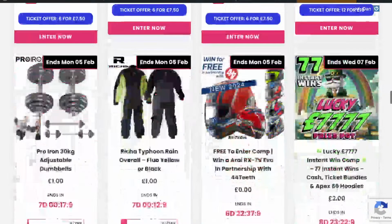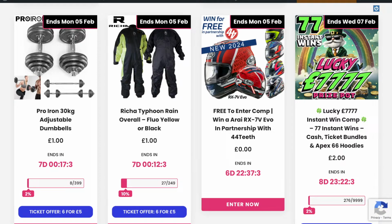We've got the Pro Iron 30 kilo adjustable dumbbells, very nice indeed. The Risha Typhoon Rain Overall, Fluo Yellow or Black Rain Suit.